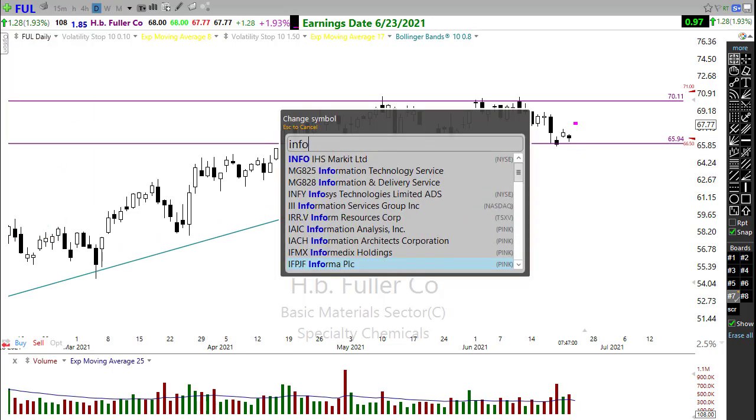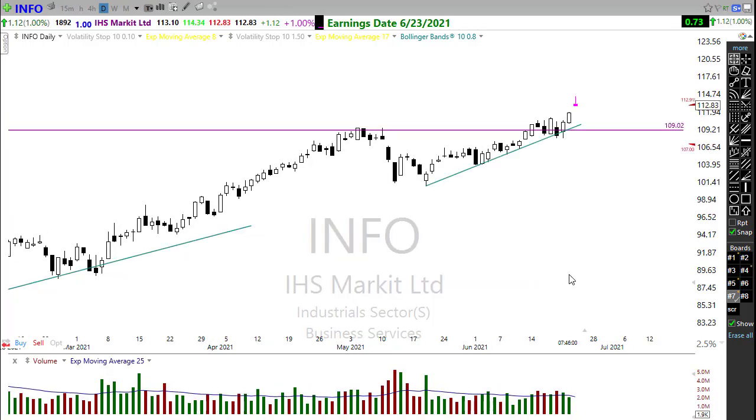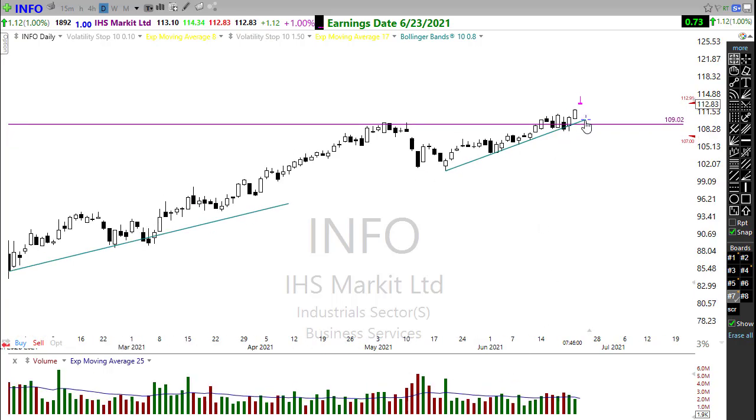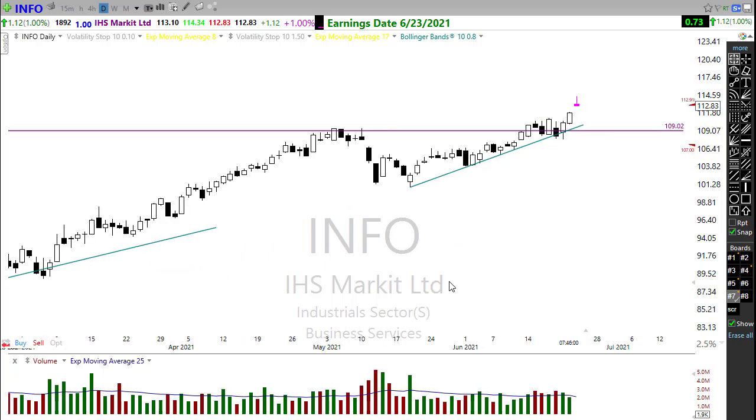INFO is on that list for today. INFO, nice pop here this morning. A little pop and drop going on in the pre-market, gapping up on its earnings report. This has been in a nice upside trend, broke through resistance here. Very nice chart. Any rest or pullback could set up an opportunity in that trade.